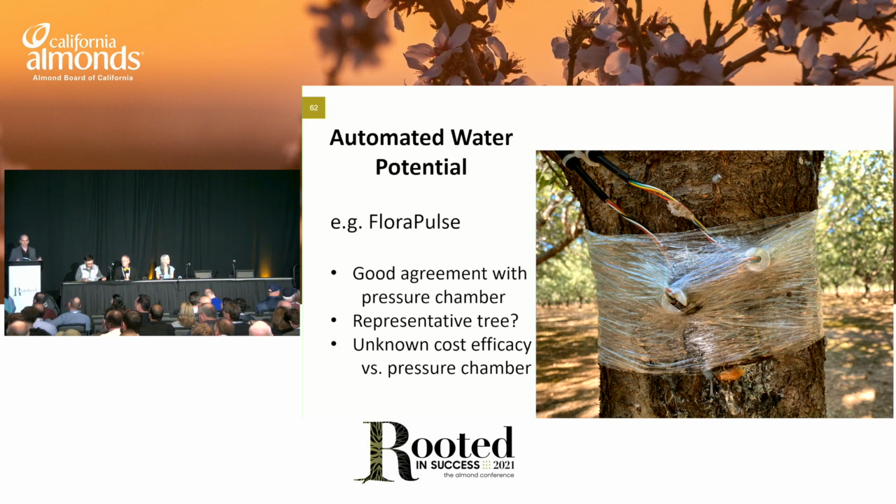But I still would encourage at least having a pressure chamber, because you have to choose which tree to attach these expensive sensors to. And the first time I used Floripulse, I happened to assign it to the least water stressed tree in the whole orchard, and so it wasn't giving a good picture. So that's an important consideration. And I would just say that this technology is still expensive.